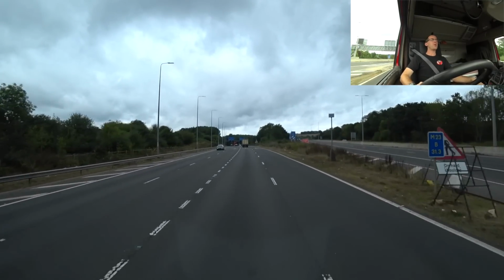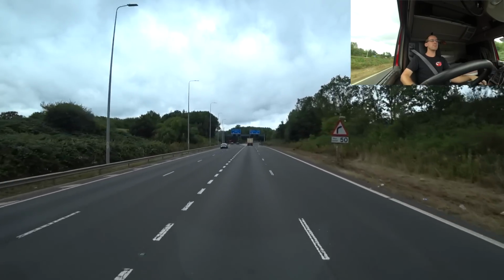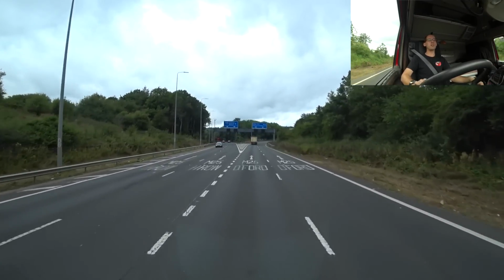So there we go, parting ways. He's going left, back to the depot. I'm turning right, heading towards Dover.